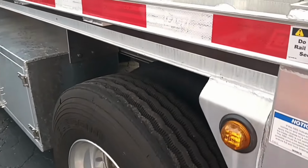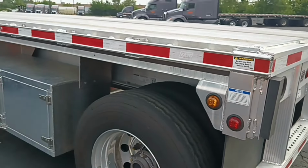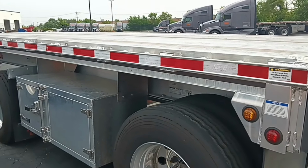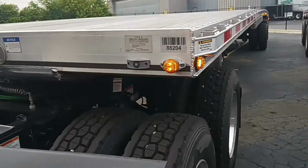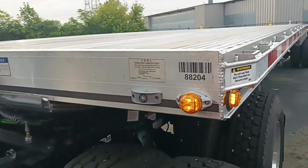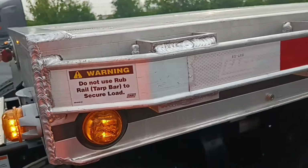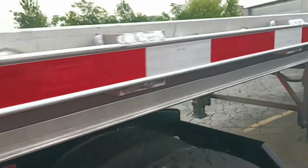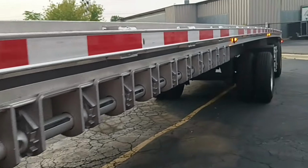Got the ABS here. I'm going to turn the truck on right now. Put the four-way flashers on. Put all the lights on so you can see the lights as well. So I put them test lights on just now. All right, this is a clearance light right here. Right here as well. All the way back here, all lights working.